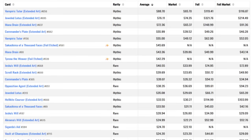Now, when we look at these boxes right now, this is Commander Legends. You can see Vampire Tutor, Jeweled Lotus, banned currently. You've got things like Mana Drain, Commander's Plate. Again, there's different versions of the cards inside. These are holding $30, $40, $50 price tags, which is pretty good. Jeska's Will. That's not bad value. There's good cards in here that are still holding up well.